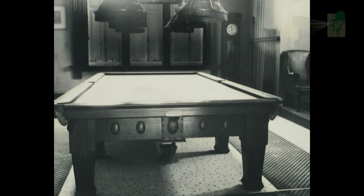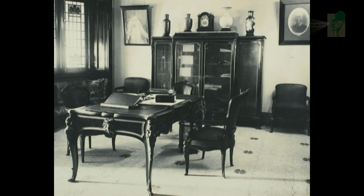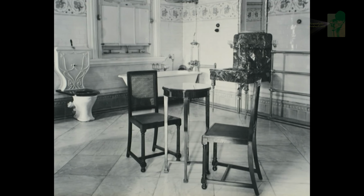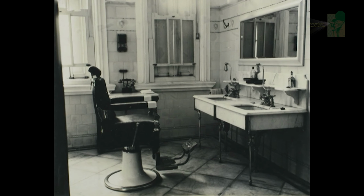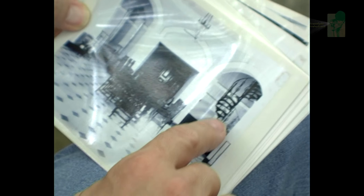Billiard room. I spent a lot of time in the billiard room. The study. Adjoining the study was a bathroom, and next to it was the barber chair. So whenever he wanted a haircut, he'd get the barber to come in and do it here. There was a spiral staircase that went into a small room just below the dome. That was like a hiding place for us, for the kids.